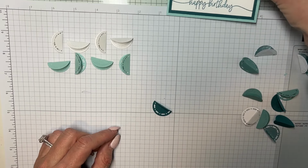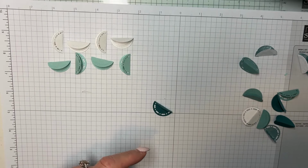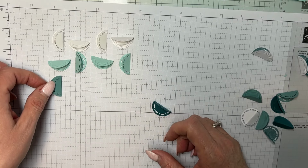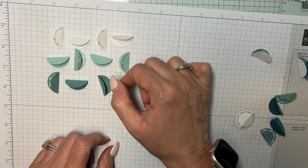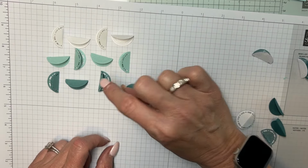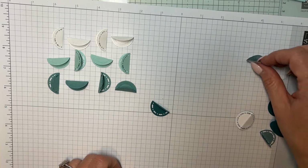Now on this one, what I did was I did my designer series paper there. I'm going to switch it this time and I'm going to do Lost Lagoon this time. So I'm going to do Lost Lagoon. This was Pool Party. This is Lost Lagoon. Okay. This way. Oopsie. No, this way. And this way. Doesn't matter what way they're facing, up or down. Okay, now I'm going to use this.